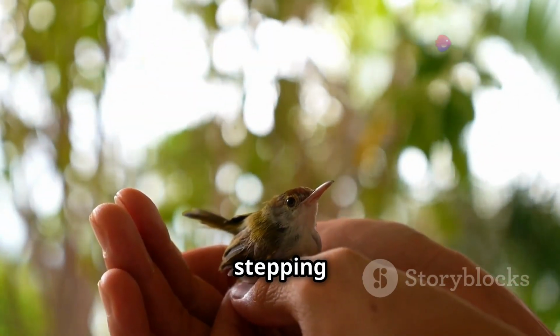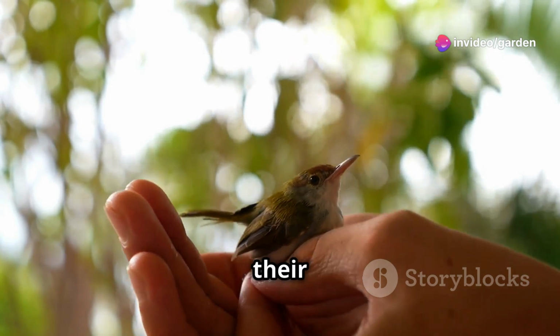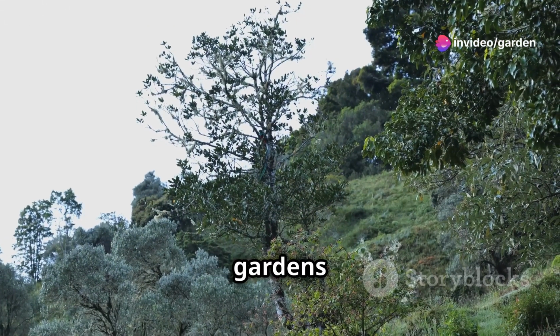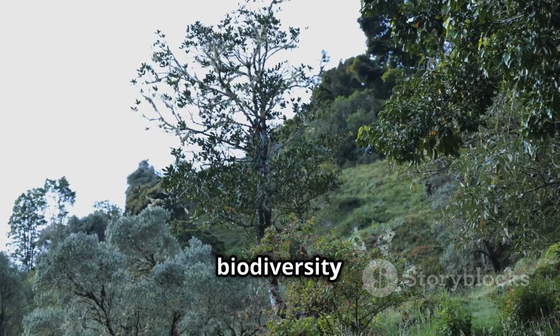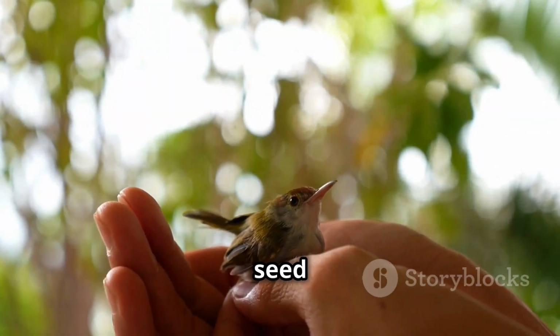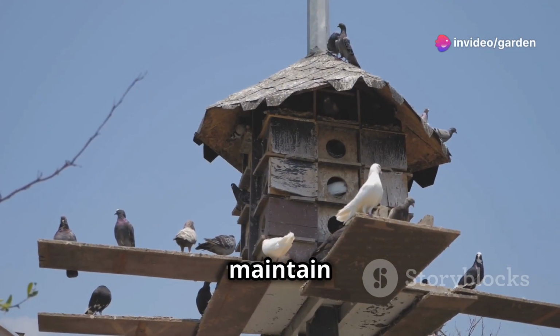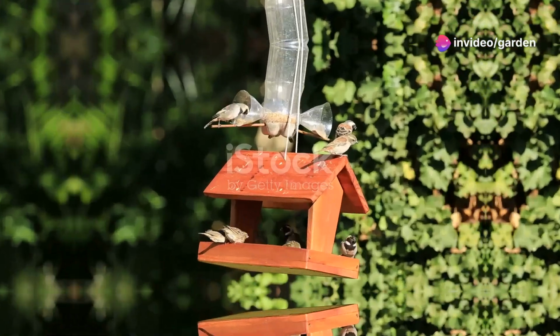Bird-friendly gardens serve as stepping stones, connecting fragmented habitats and allowing birds to move more freely throughout their ranges. Furthermore, bird-friendly gardens contribute to the overall health and biodiversity of the ecosystem. Birds play vital roles in pollination, seed dispersal, and pest control. By supporting bird populations, we help to maintain the delicate balance of nature.